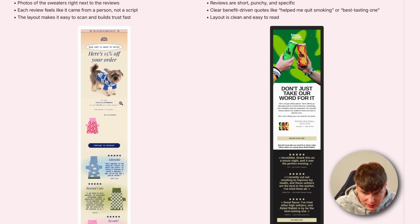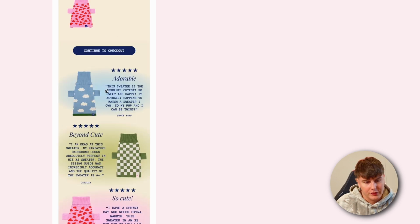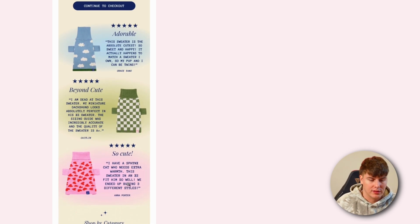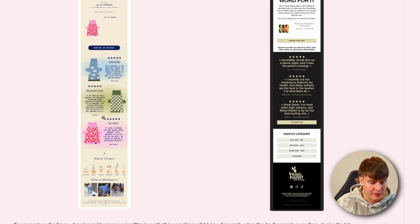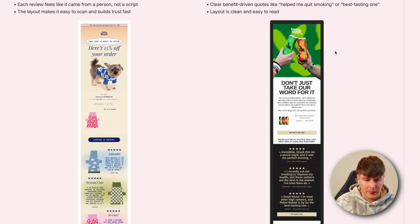So we have these Little Beast and Rebel Rabbit emails. In the Little Beast abandoned cart email, right below the call to action to go to checkout, it shows 3 reviews with the exact product they're reviewing. Adorable, beyond cute, so cute. If they think it's adorable, beyond cute, so cute, why wouldn't they? So it helps a lot.